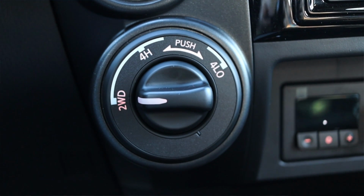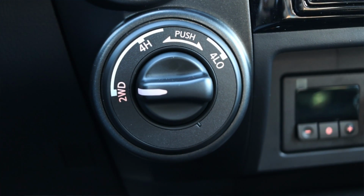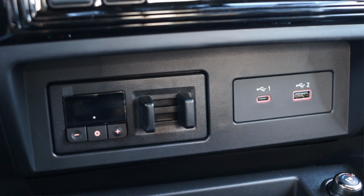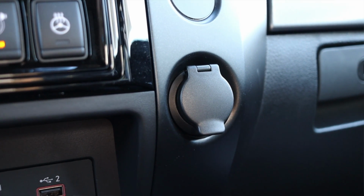Down below all of that, I do have my 4-wheel drive options on the far left. Of course, 2-wheel drive, 4 high and 4 low. Then moving into the center, I have my trailer brake sensitivity options and 2 USBs, a USB-C and a traditional USB. As well as on the far right, I have a 12-volt outlet.